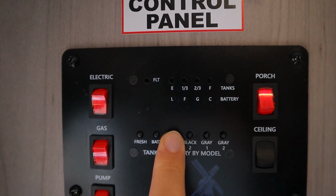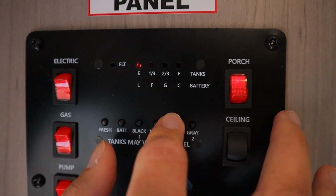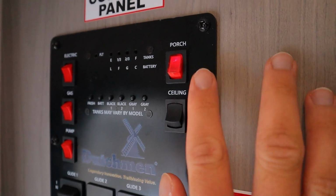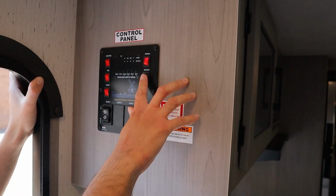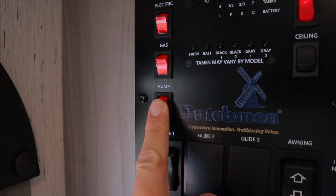We have our black one, that is our toilet, so that's empty. And then gray one is our sink and shower waste. I can hold that down, you'll see that that says empty as well. You won't have to worry about black 2 or gray 2 since there's only one bathroom. We also have lights for the porch, that's the LED strip for the awning, and the ceiling lights are the entry lights right here.